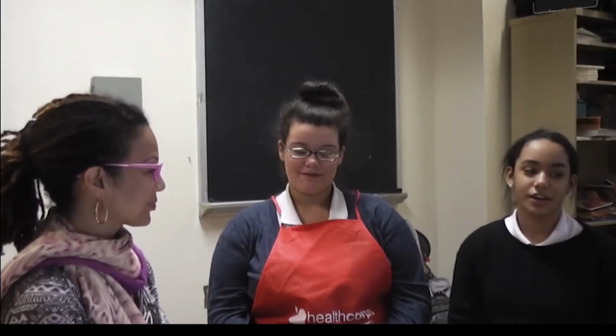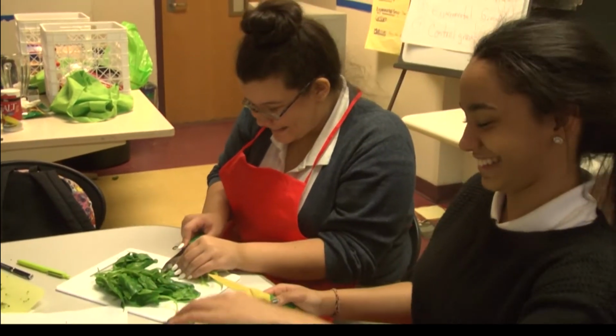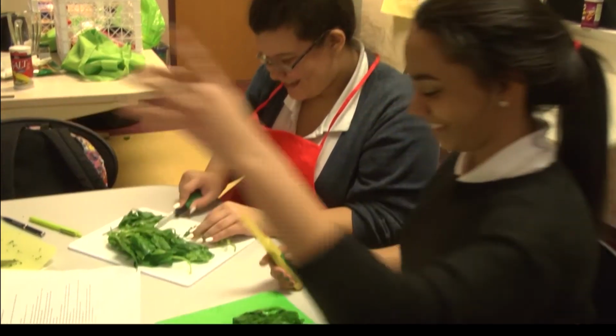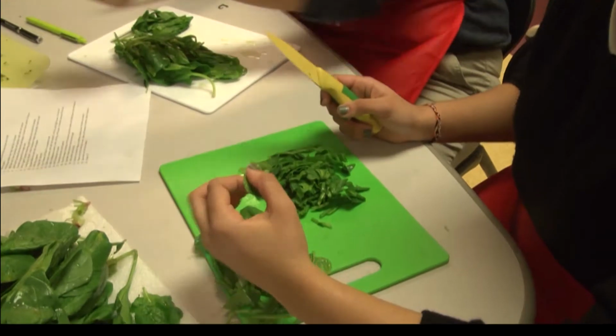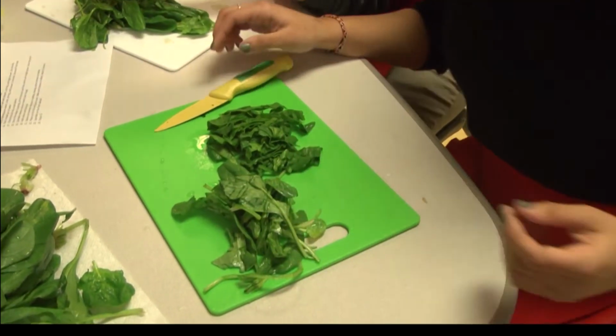I enjoy it because you get to interact with other kids from different grades, and you get to learn different healthy foods that you gotta make, and you gotta make them in your house if you want to. It's like a hobby, something fun to do when you have nothing to do. You could cook something and it's for free time.